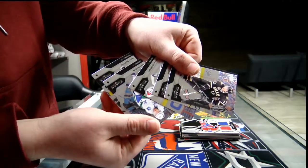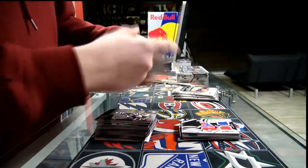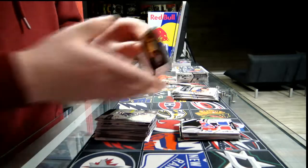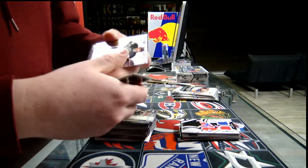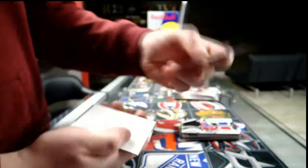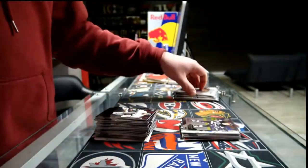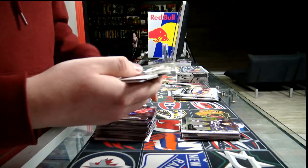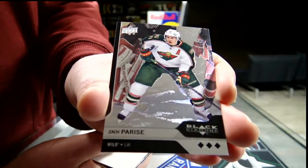Base pack. Next pack, what do we have? A double diamond for the LA Kings, Luc Robitaille again. So again, Luc Robitaille. Next, we got a triple diamond, Minnesota Wild, Zach Parise.